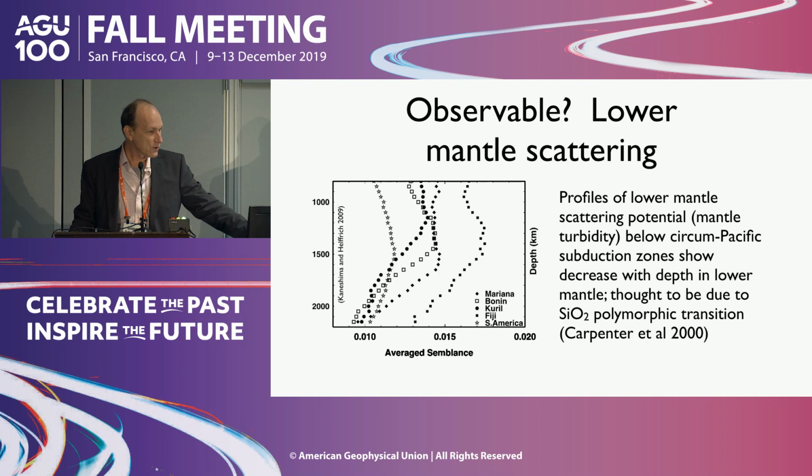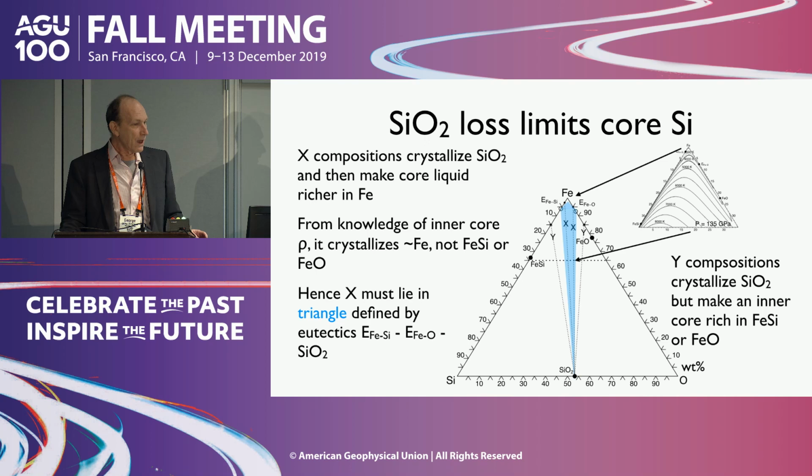And it turns out that the level at which SiO2 is neutrally buoyant in the mantle is about the level at which these curves either attain a peak or a constant level in the mantle. So there's some suggestion that this material might be old SiO2 evolved early in the core that's still sitting in the mantle itself. Also, SiO2 loss can be used to put limits on the composition of the core itself. I think I'm running out of time, so I won't go into this in depth.